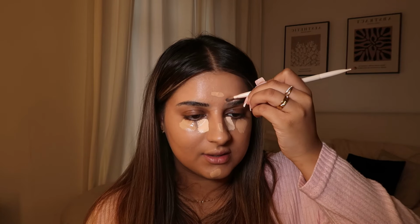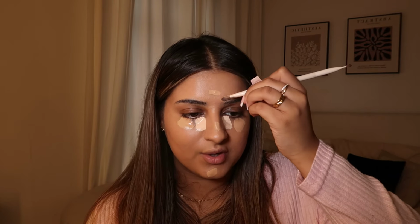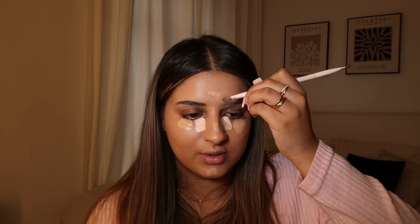I'm going to take the shade SF3W. I'm going to go ahead and conceal the top part of my brow. And then you want to use a lighter concealer to clean up under your brow. Kind of gives you the illusion of a brow lift.